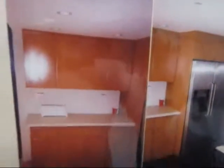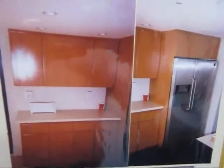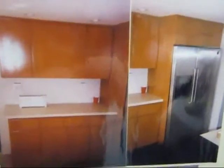This is a kitchen refacing that I did, a bathroom set. This is a brand new kitchen set I built and installed again. This is a kitchen refacing set completed.